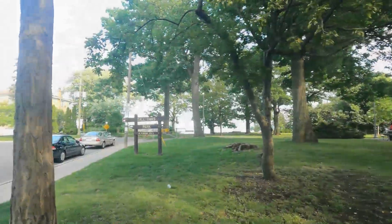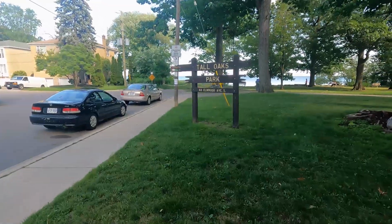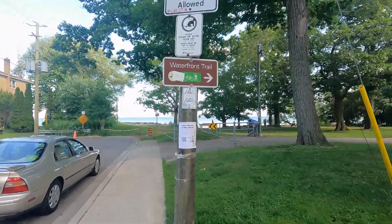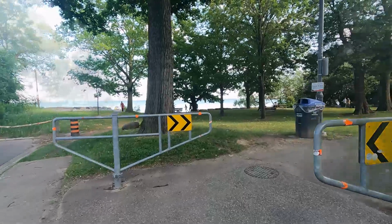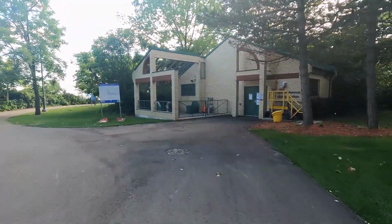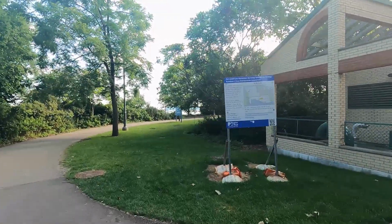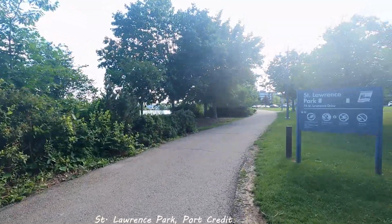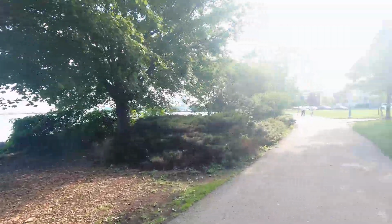Today we're going to Port Credit. We're starting off at Tall Oaks Park. Alright, so Tall Oaks Park was a little bit small, and we're entering St. Lawrence Park. Should get a better view of the waterfront real soon.